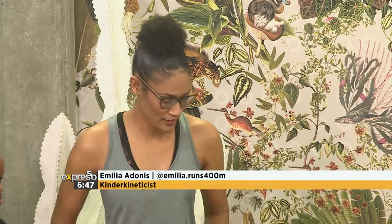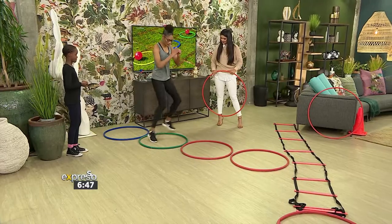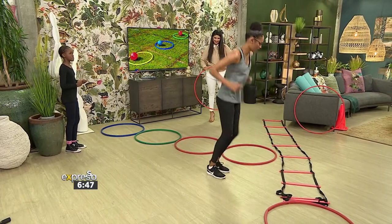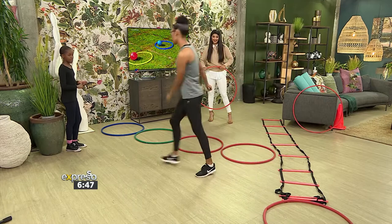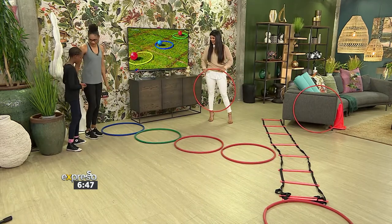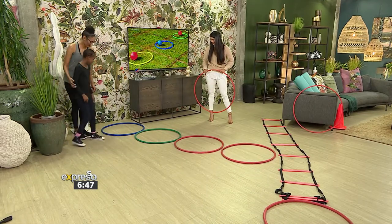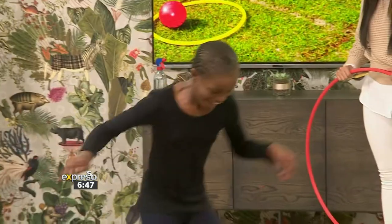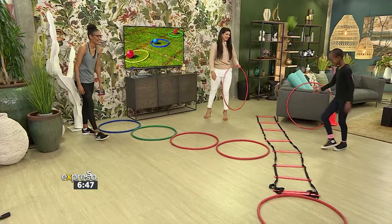Firstly, to warm up the muscles and get the brain going, we're going to go all the way in, all the way out, all the way in, all the way out, all the way up until the end and run back as fast as possible. Are you ready, Amashle? On your marks. Get set. Go. Quick feet. Wow. Well done.